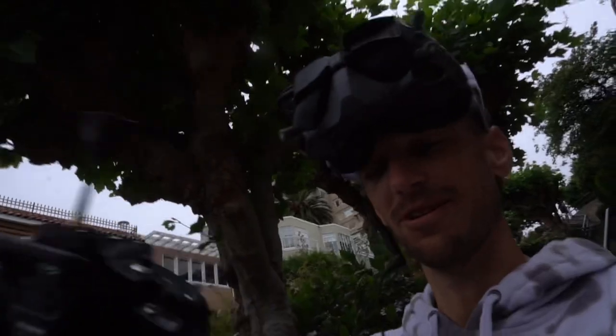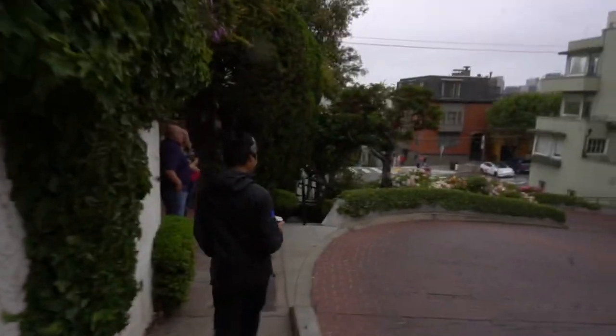Awkward steps in the world, on the windiest street in the world. Look at these steps. Can you talk out again? The windiest street in the world and the shortest steps in the world.